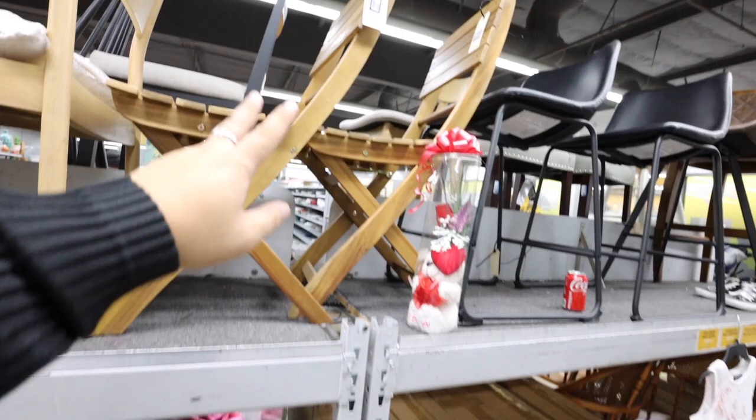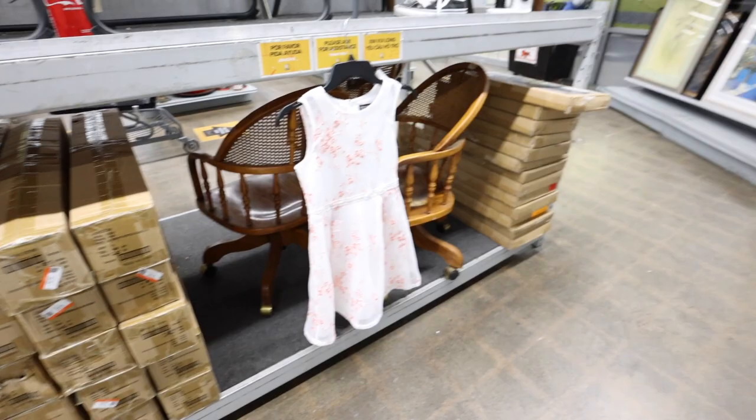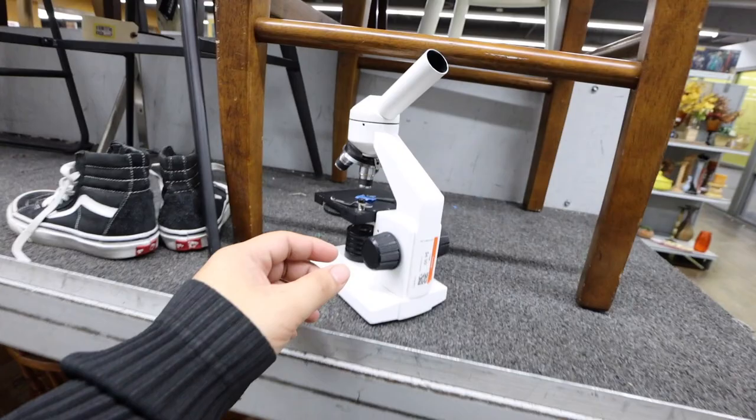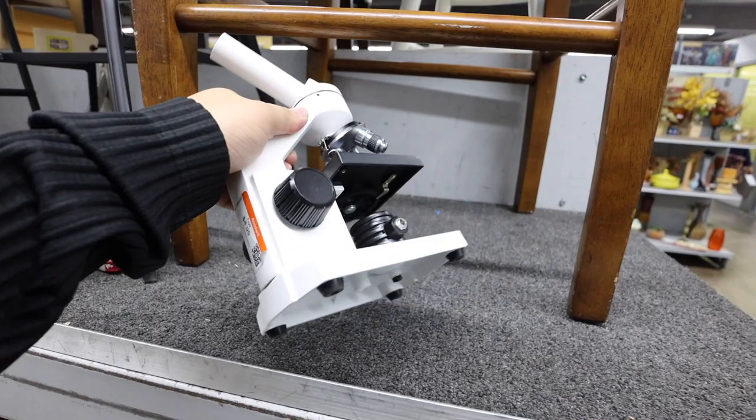We have these chairs right here, rollers on them. Oh, look at that, a mirror that looks like a window. Cute and gray. What else? A little microscope. Love that. Love a microscope. Brings me back to my biology days.